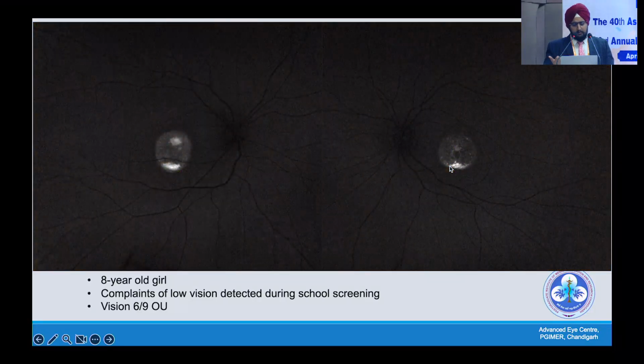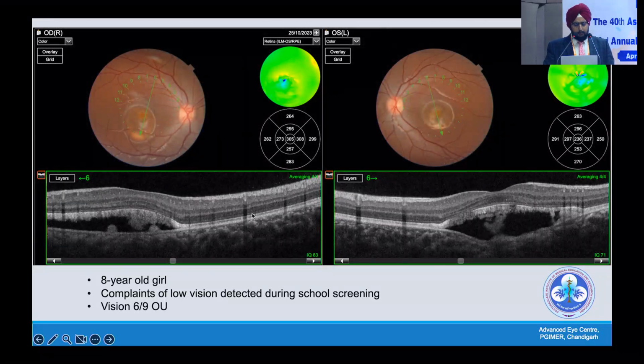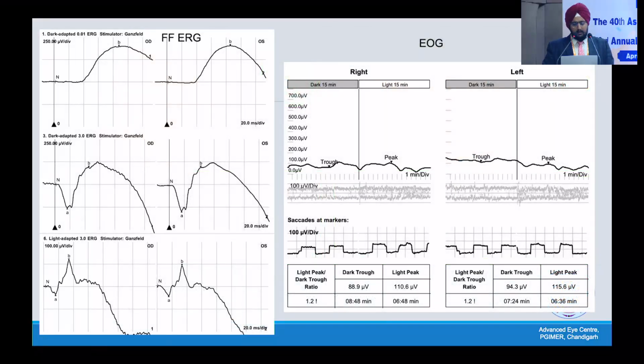Autofluorescence helps a lot in these cases, as these vitelliform deposits light up on autofluorescence. So this is pointing towards a vitelliform disorder. OCT also shows you those elongated, shaggy photoreceptors, some focal choroidal excavation here, and a lot of deposition of this vitelliform material.